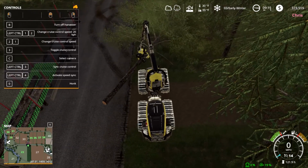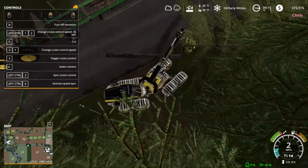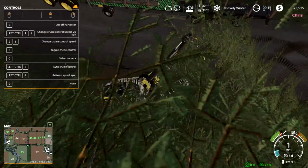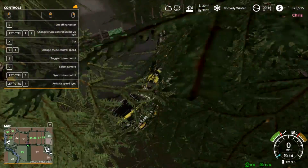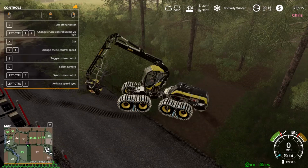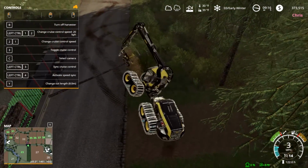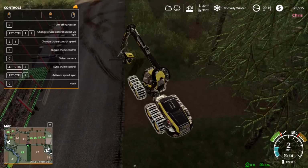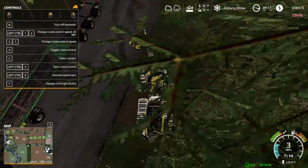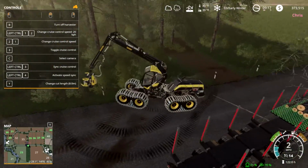I don't know if this is gonna be close enough to the trailer. Don't think it is. That one hit the trailer. Oh, it looks like it grabbed that one that was underneath there. Every once in a while it doesn't go as planned, but for the most part, it's pretty easy to load.